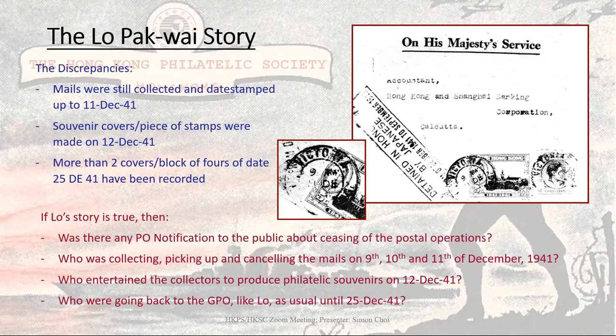So if Mr. Law's story is true, then I have a few questions. Was there any post office notification to the public about ceasing of the postal operations? And who was collecting, picking up and canceling all those mails collected on the 10th and the 11th of December 1941? And who entertained the collectors to produce philatelic souvenirs on the 12th of December? And besides Mr. Law, who was going back to the GPO as usual until 25th of December?